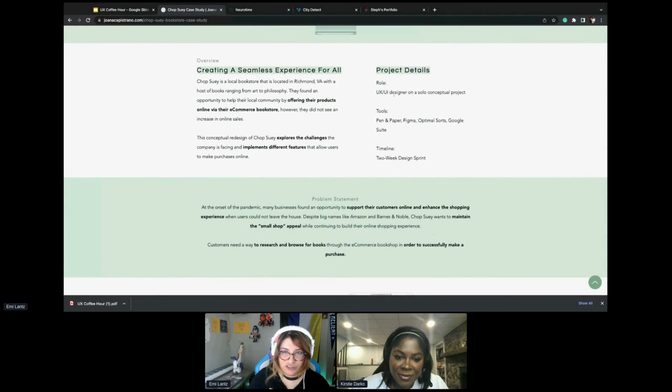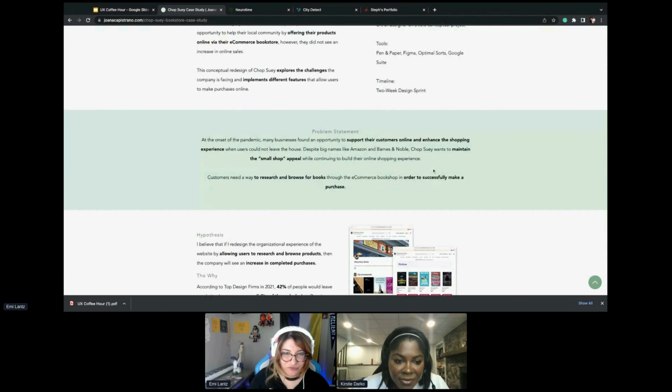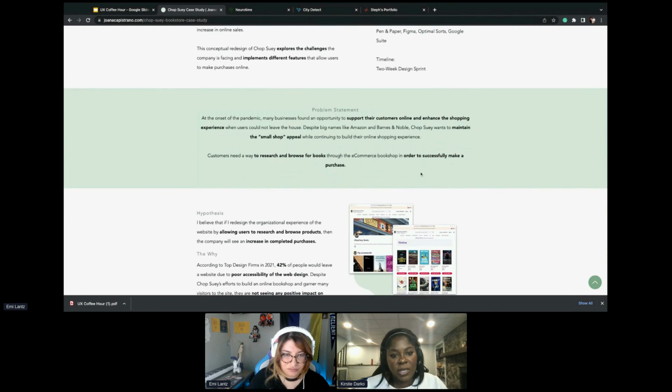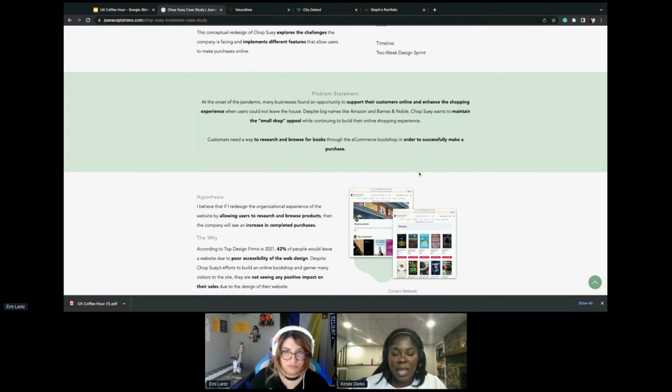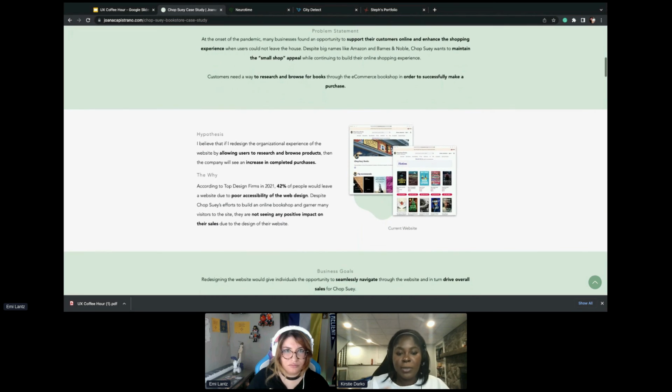Love the roles, love the tools, love the timeline. There is a problem statement. It's a little long, but I think it should be okay. That's going to be the important piece. I need to understand the purpose of this, and as I'm going through it, I'm tying back to that problem statement. As long as it's not like a novel, I think your problem statements are okay. Her length is fine.